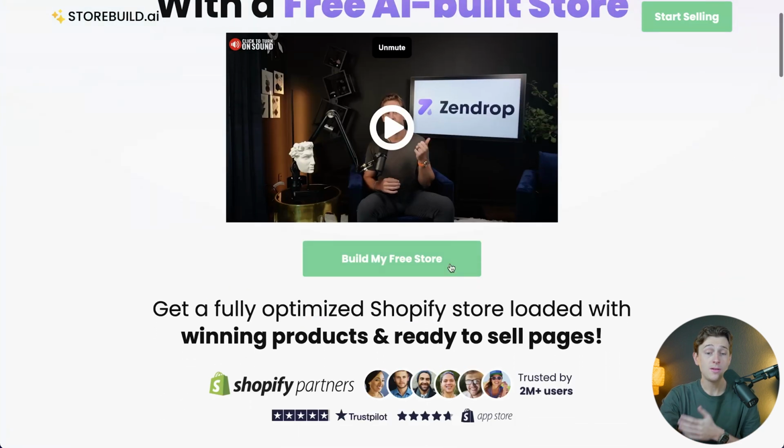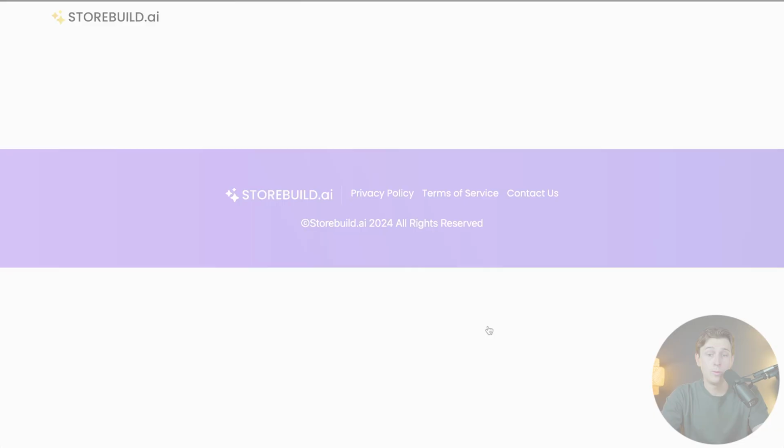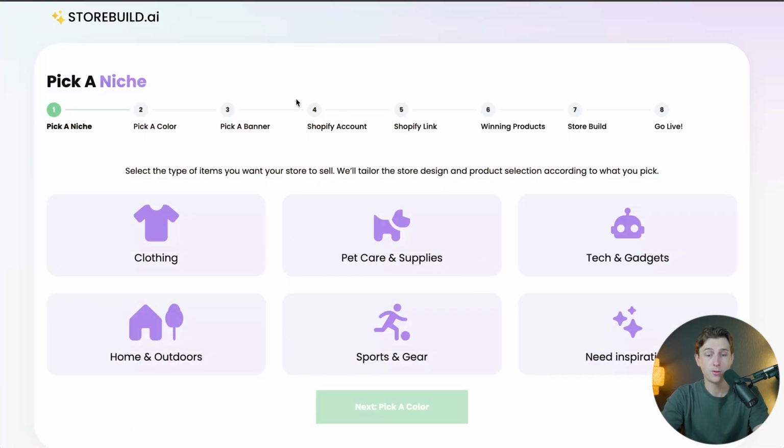The first thing we have to do though is hit the Build My Free Store button. Once we hit that button, it will then take us here. We'll enter in our first name, our email address, and a password, which will then create us a free account. Once we create that free account, we can then be inside of Storebuild.ai and start using its features. We'll hit the Create Your Free Account button, which will then take us into the actual part of Storebuild.ai.